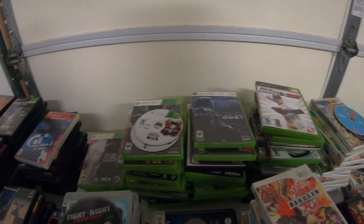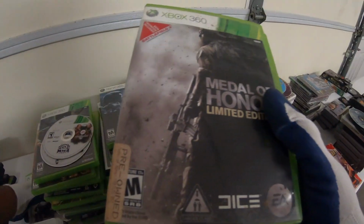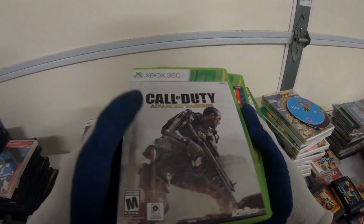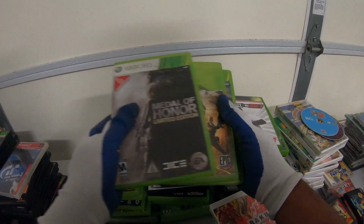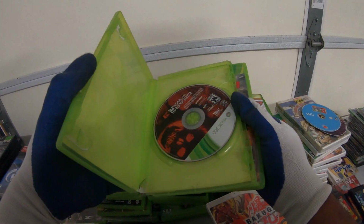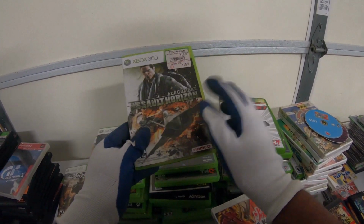Let's go ahead and tackle this Xbox 360 stack. Start with this shorter stack here. Kind of work our way over to the other one. So Call of Duty Advanced Warfare, Lego Marvel Superheroes, Medal of Honor, and this is Gears of War 3, I think, yeah. Gears of War 3, another Gears of War 3, Ace Combat, I like that game too.